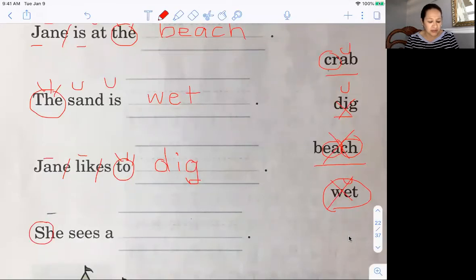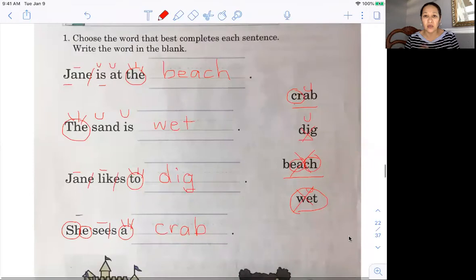So then obviously the last one would be here. She, E and me, E, sees a, what does she see? The last word is crab. So the last word would go here. C-R-A-B. Be careful with the B and the D. So now all of the sentences make sense because you chose the right words to complete each sentence.